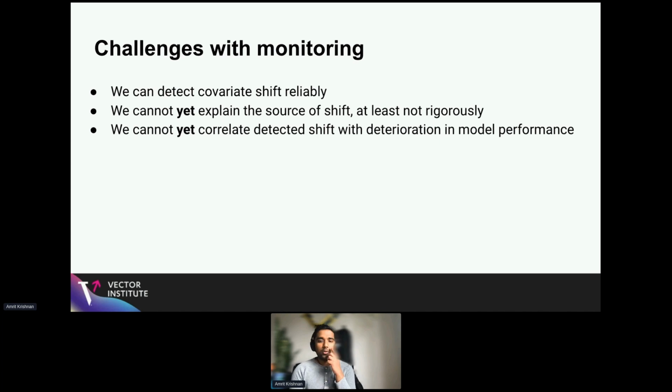So really what is important to them is knowing when something dramatically changes in the input and it affects model performance. And they're also sometimes interested in knowing when inputs change dramatically, but it might not change the model performance. And the problem is that for these two things, we don't yet have the answer. And it's currently an open question, and we are working with our research faculty affiliates at Vector to address these two problems before we're ready to productionize the monitoring toolkit.